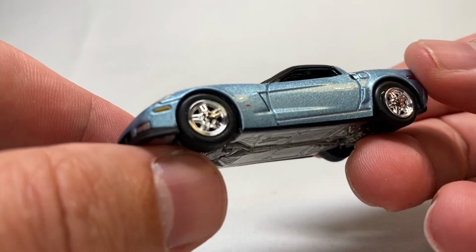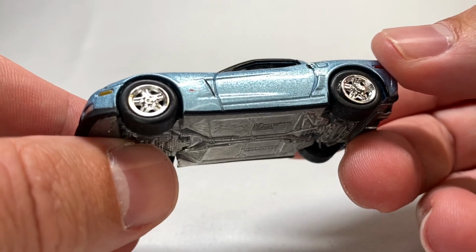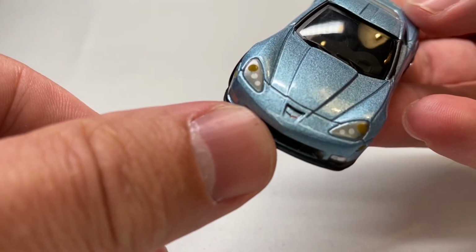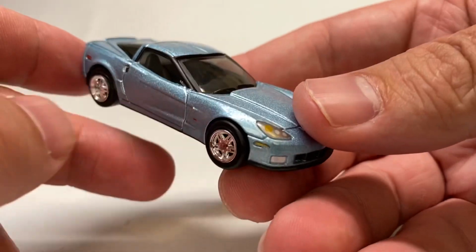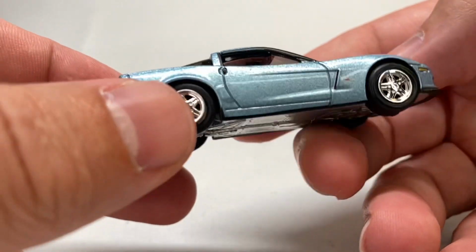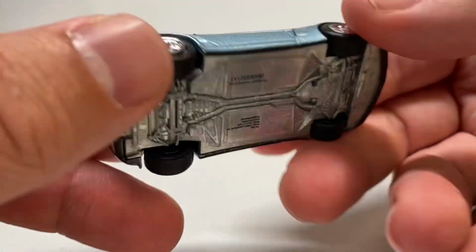Got some cool 5-spoke, pretty authentic rims on that. Corvette badge on the driver's side fender here. A little bit of detail work on the headlamps. These are painted. And we got another Corvette logo there. We've got a smoked glass feature, and we've got some, looks like gray interior on this one.